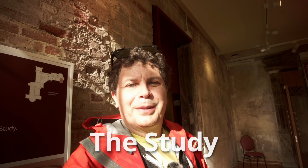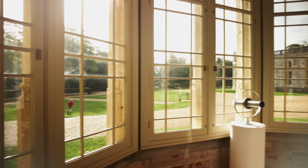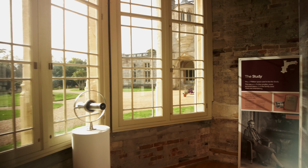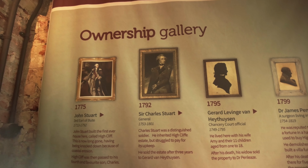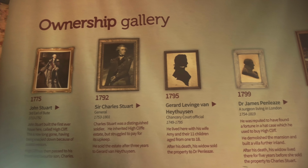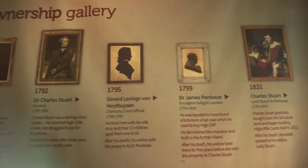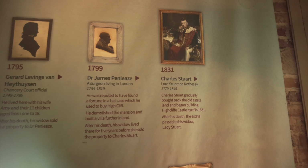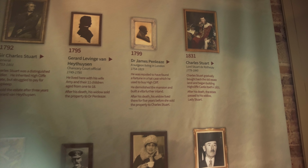This extremely well-lit space is the study, and wow, it's pretty cool. This is the personal space used when the family wasn't entertaining. We can see who owned the place. 1775, John Stuart, on and on. 1775, that's crazy. This place has had a few hands owning it. You think it was a money thing? Possibly. It seems pretty suspect that the place caught fire when everybody was struggling financially.